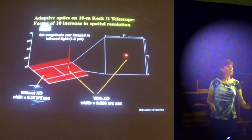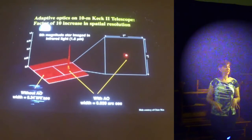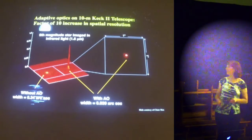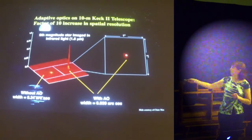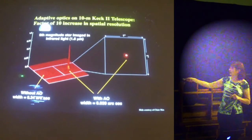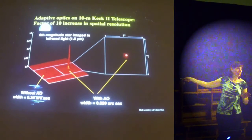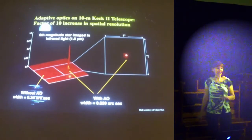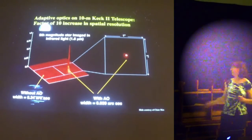Anyway, once we proved adaptive optics worked for routine science at Lick Observatory, we built a system for the Keck telescope in Hawaii, 10 meters in diameter, the largest optical telescopes in the world right now. Without adaptive optics, you have this indistinct blob with a size still less than half an arc second. This was a very good seeing night on Mauna Kea. Mauna Kea's typical seeing is about a half arc second, whereas at Lick Observatory our typical seeing is about one arc second. We're at a lot lower altitude, not too surprising.